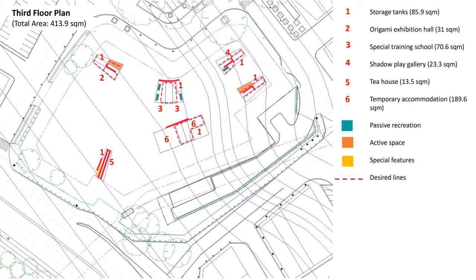Third floor plan. The storage tanks occupy a total area of 85.9 square meters. The Origami Exhibition Hall occupies an area of 31 square meters. The Special Training School occupies a total area of 70.6 square meters. The Tea House occupies an area of 13.5 square meters. The Temporary Accommodation occupies a total area of 189.6 square meters. Third floor is partially occupied by public spaces for passive recreation, activity spaces, and special features.